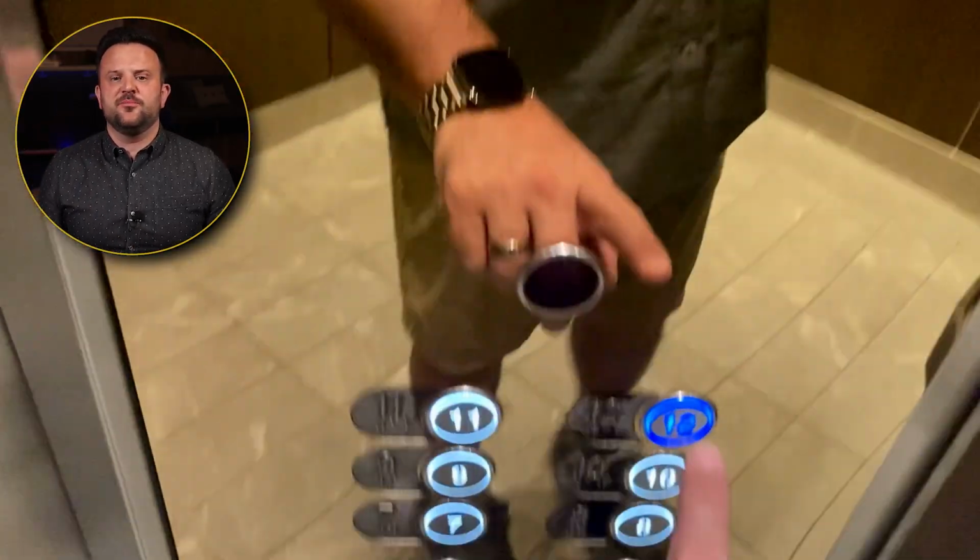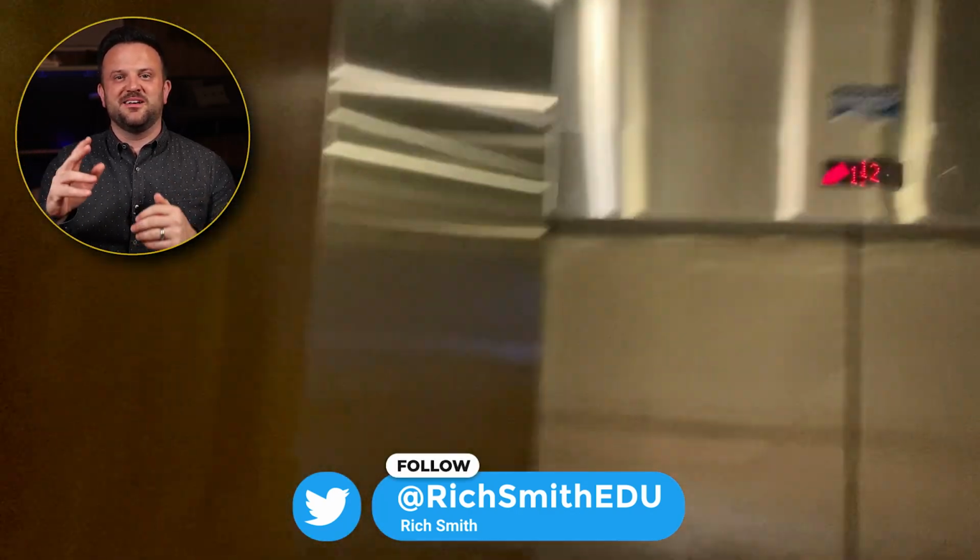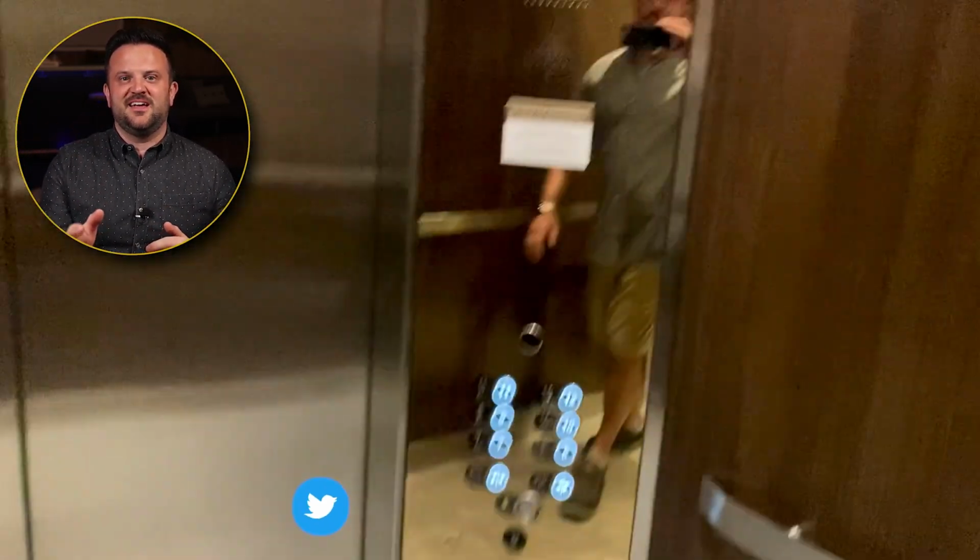So anyway, let's hop onto the elevator. We kind of had this rule with elevators: take the stairs if it's 2 flights, but if it's 3 flights or more and you're going up and down, then just take the elevator.